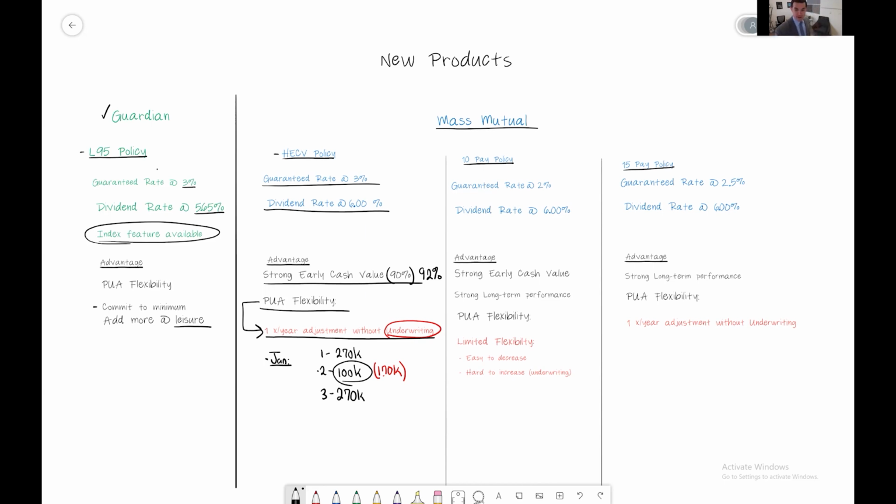Their 10-pay product. So there's a couple ways to design it. I designed it for absolute maximum cash value, beefing up that internal rate of return as much as I could. Here's why I state that: when it's designed properly, you'll see strong early cash values. You'll see the strongest long-term performance among all MassMutual policies with this option.